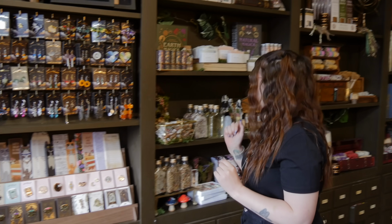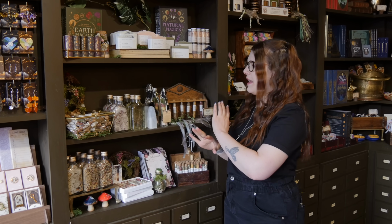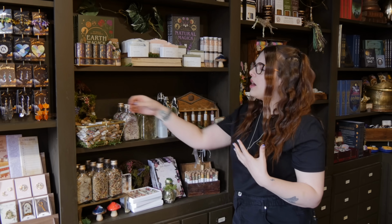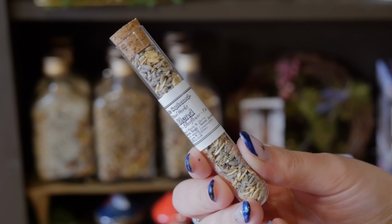So let's move on over here. Now, this was actually one of the first displays that I kind of got the feeling for, because this is very earthy, it's very natural. This is where some of our witchy spell and ritual herbs live.